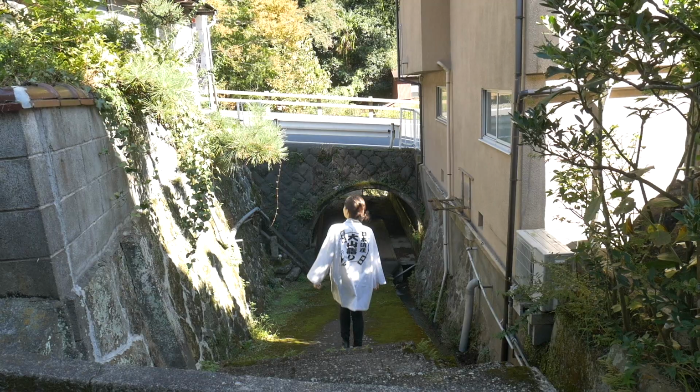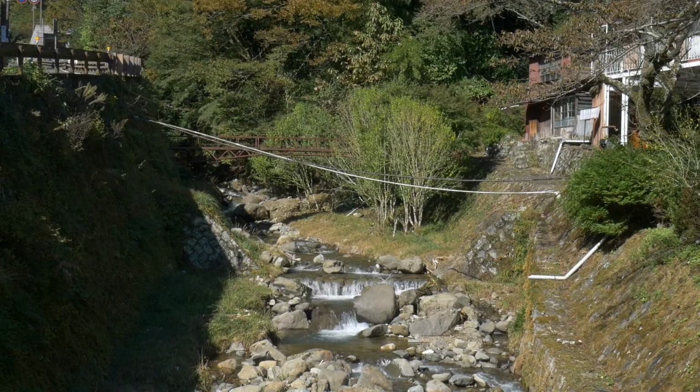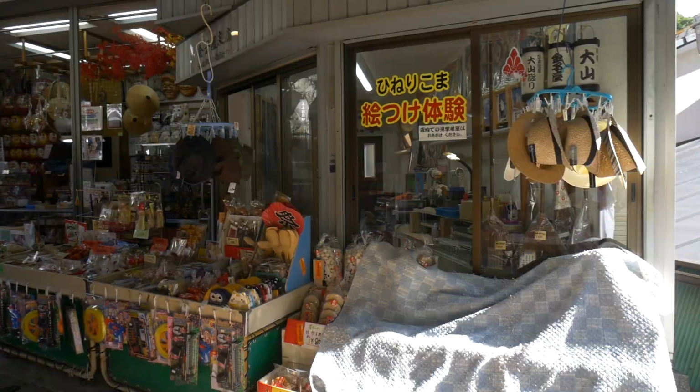Oyama is surrounded by nature and is a beautiful local area to walk around. After my stroll I headed back to Mount Oyama's shopping street.